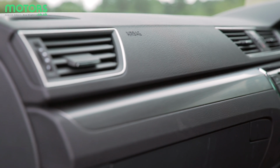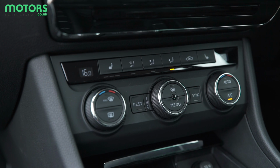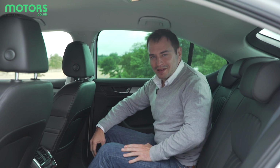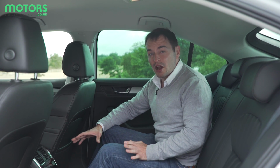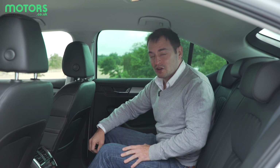Fit and finish is top quality, with high-grade materials in all the places you're likely to touch often. You might be surprised to hear that the cabin is more roomy than that of a Mercedes S-Class limousine. In fact, you get all this space for a fraction of the price. So if space is a major consideration, then the Superb should be on your list.